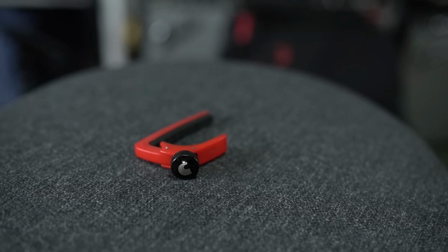Other essentials that I like to take, a capo, because it changes the way I play, even if it's not essential.